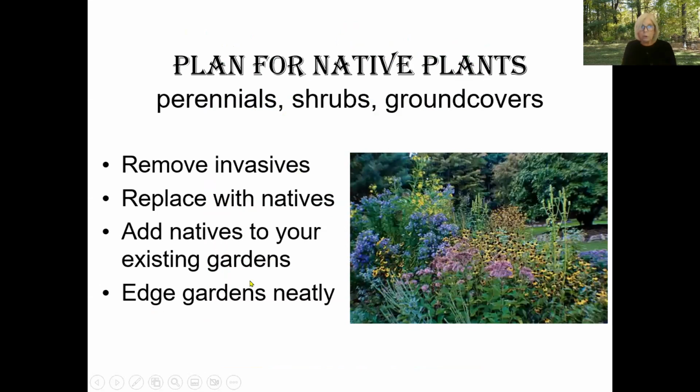Now, we're still planning. So plan for native plants in terms of perennials, shrubs, ground covers. You might even look at trees. You need to remove the invasives, replace them with natives, add natives to your existing gardens. So what I mean is you might have an invasive area and you replace it with natives. Also, you might have a perennial garden and you add natives to that. You don't need to rip it out. You simply add natives to it as you go along.